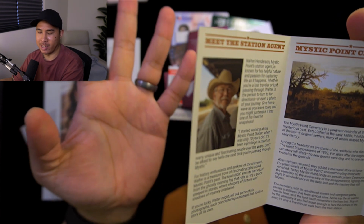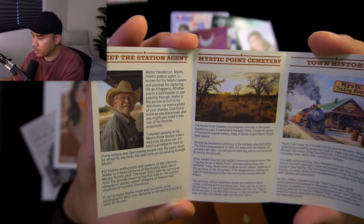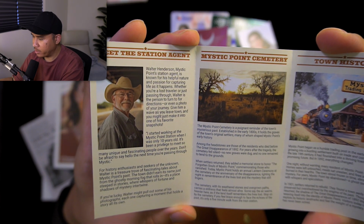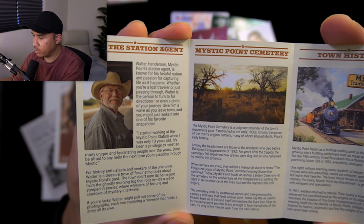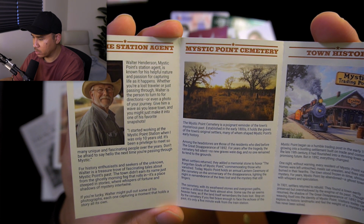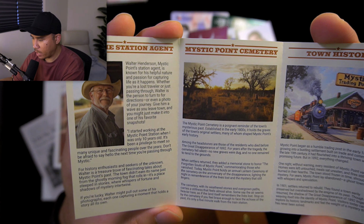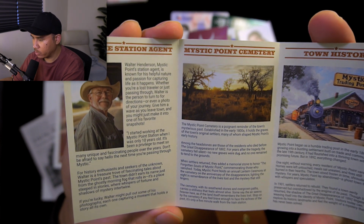So I wonder if he's caught like a photo that we'll need to look at. All right, so then there's a Mystic Point cemetery. I'm just going to kind of skim through this, see if there's anything important. There's the Great Disappearance of 1892. No new graves were dug and no one remained to tend the grounds. When settlers returned, they added a memorial stone to honor the forgotten souls of Mystic Point. They have an annual lantern ceremony, and it's a 5-minute walk away from the train station. Nice place to hide a body.